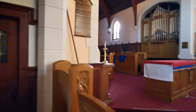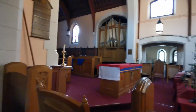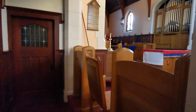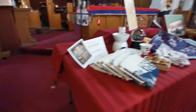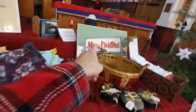We'll take a look up over here. This is the best part. Remember when we went to Bosque Estate? You see on that window, I wonder if that's any relation, Charles Wesley Bosque. I wonder. There's a book that tells about it. We'll look over here. We've got some stuff coming out already. Very Christmassy.